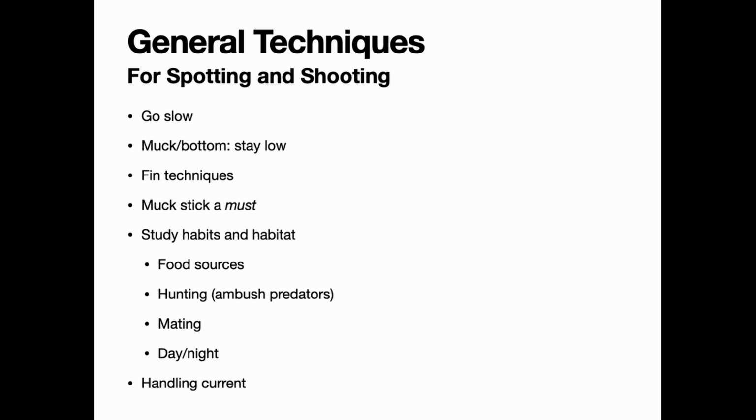As far as your fin techniques go, or your muck stick, I use my muck stick to move slowly across the bottom and try to avoid finning at all in silty or sandy areas. That's why it's called muck diving. When I'm done shooting, I use my stick to push myself up and away from the bottom, again, to minimize the silt. You need to study. Again, it's as much brain work as it is eye work.